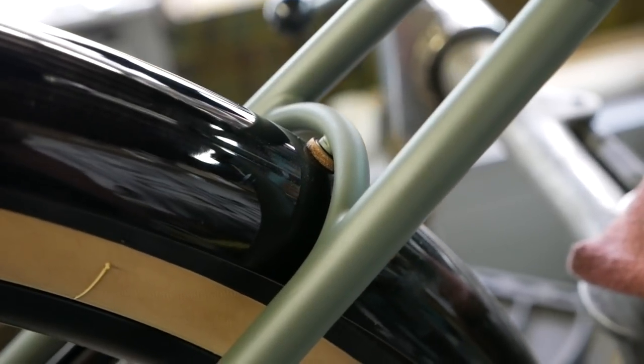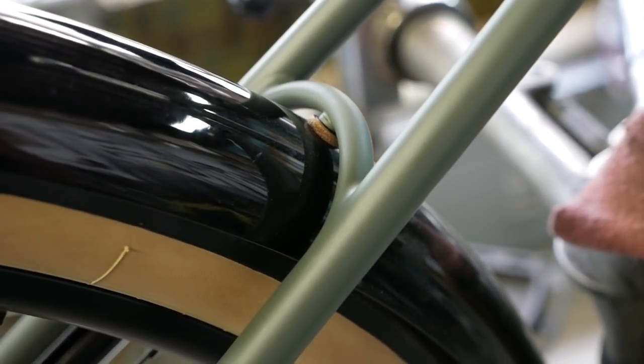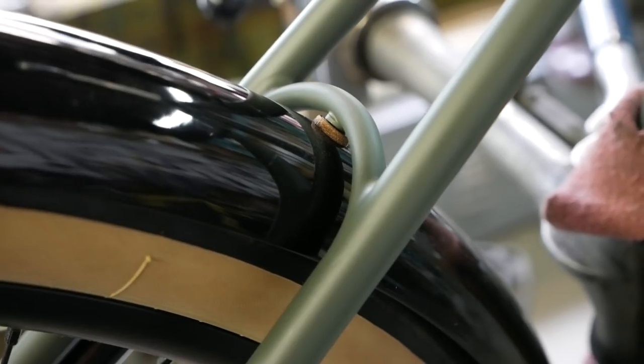One of the really striking things about this bike, I think, is the paint. That is matte olive drab. Nice. He sent me a photograph of an old U.S. Army Jeep from World War II, and it's like, I want to look like that. Cool. Well, looks awesome. Yeah, thanks.